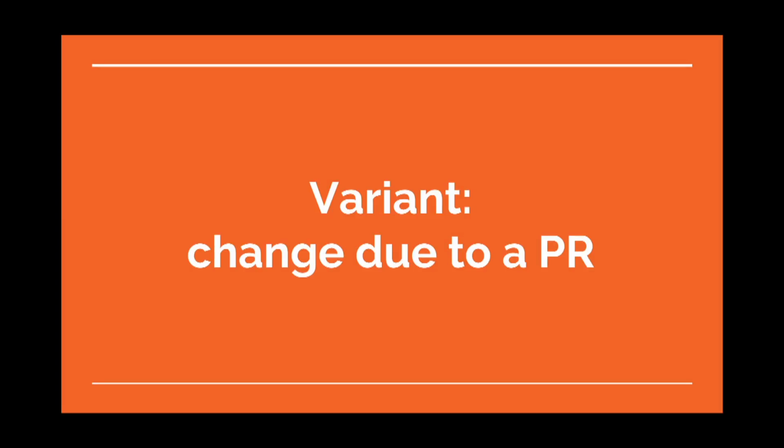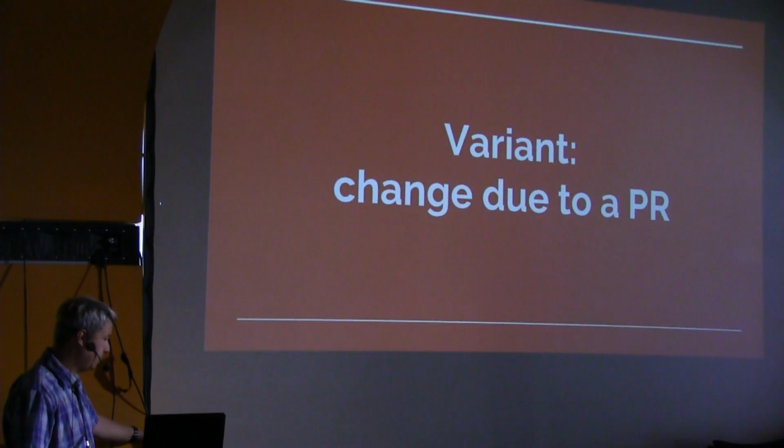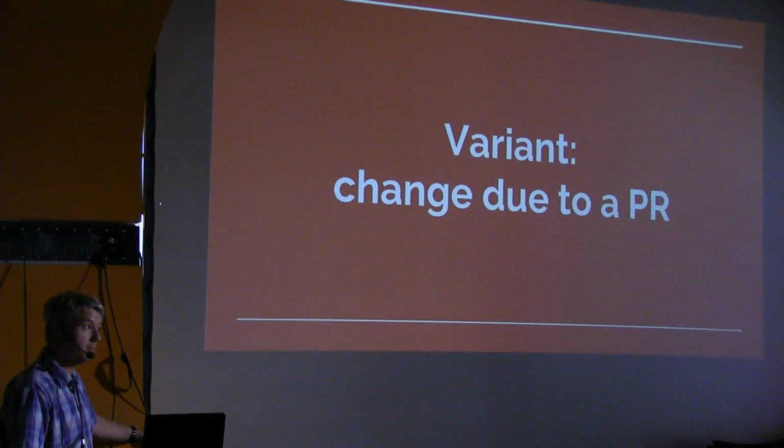Now I'm going to show a few variants. One of them is if you get a PR, a problem report. So that's NetBSD's version of a bug. We call bugs PRs. How do you handle those?